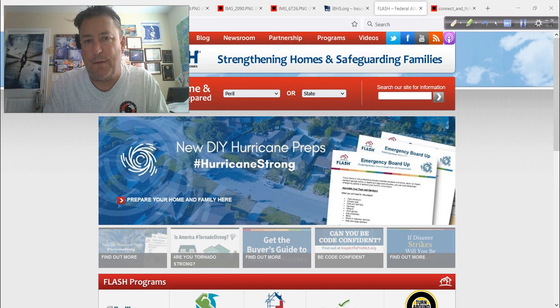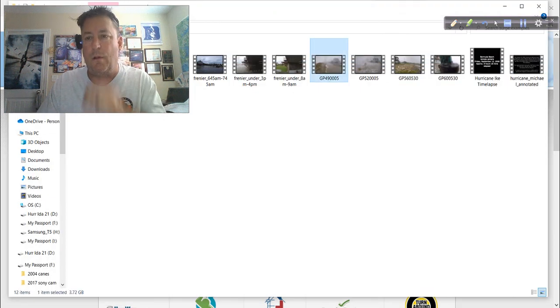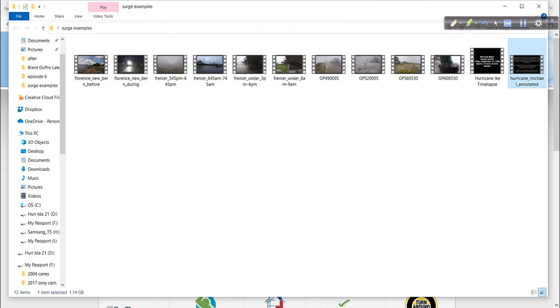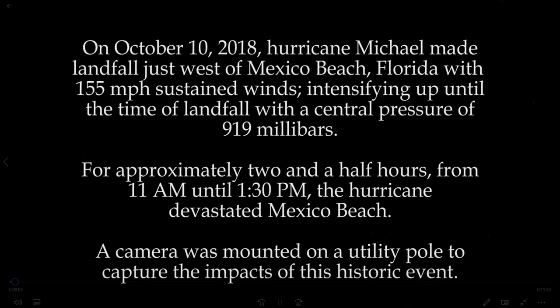And what are we getting ready for? Well, let's look at an example here. Like I said, pretty much all of the categories wrapped up into one. Again, I showed you this yesterday, this extraordinary example of Hurricane Michael. Remember, it made landfall at Mexico Beach back on October 10th. The pressure was 919 millibars officially at landfall.